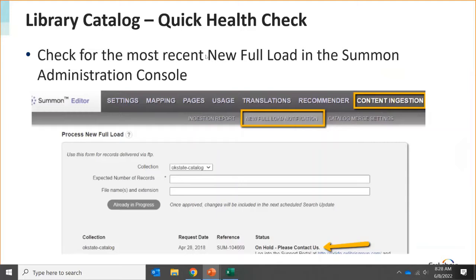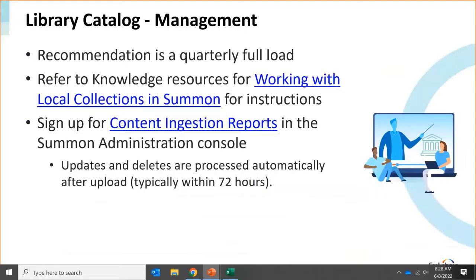In particular, with catalogs, you'll want to make sure that you see some kind of new full load referenced in here. There's a chance you may see something like on hold, please contact us. That indicates that at some point in the past there was an issue with a full load. But this is a good first stop to see if a new full load was recently completed. We recommend a quarterly full load. So if you don't see a recent full load indicated in the administration console, this is a good time to get in contact with our CDI team or your customer success manager to talk about what needs to happen there to bring your library up to date.